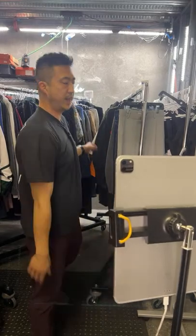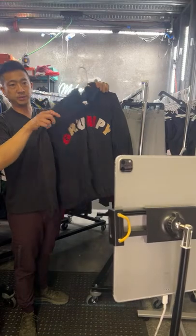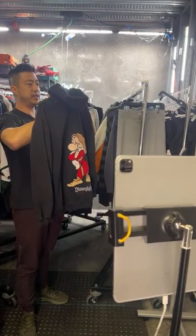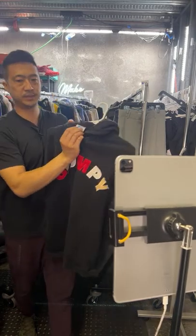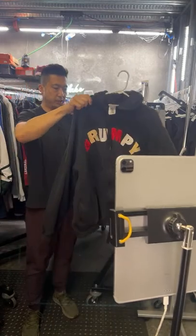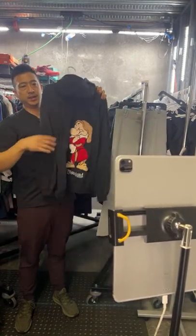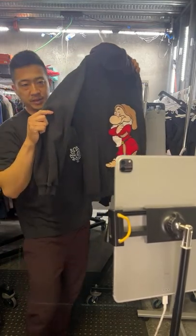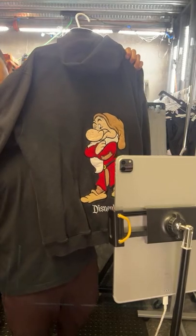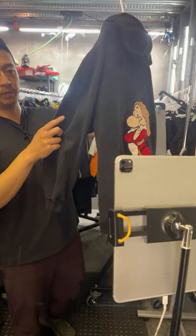Okay. All right, guys. I actually don't know my Disney. Grumpy, I'm assuming. He's a dwarf. This is on the Disney resort tag. This is men's extra large full zip hoodie with Grumpy on it. He doesn't look like he's in that bad of a mood, to be honest. Maybe you wear this though if you don't want people to approach you.